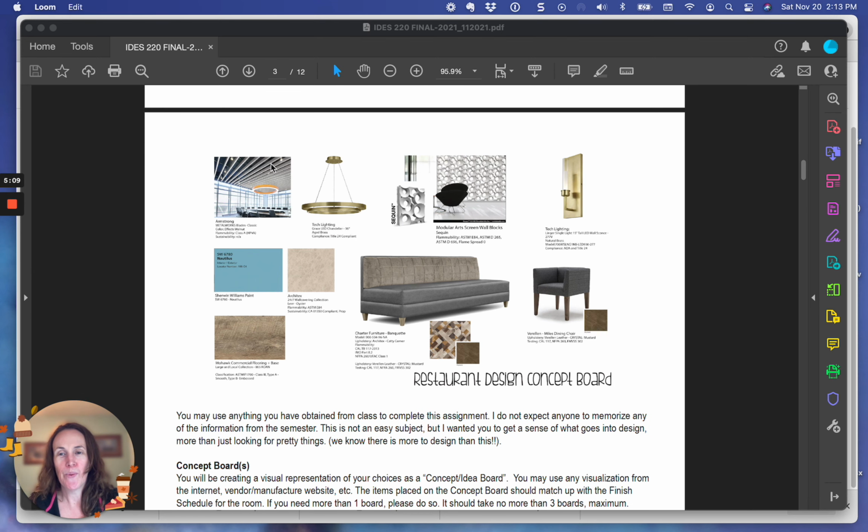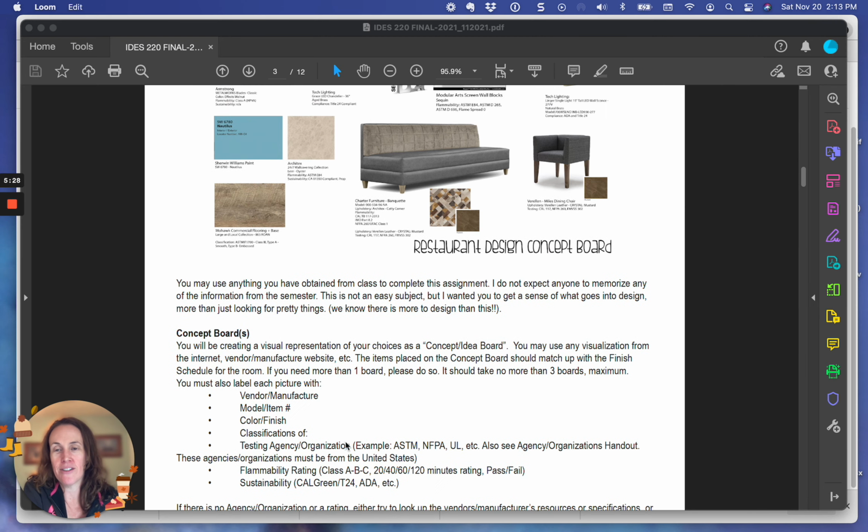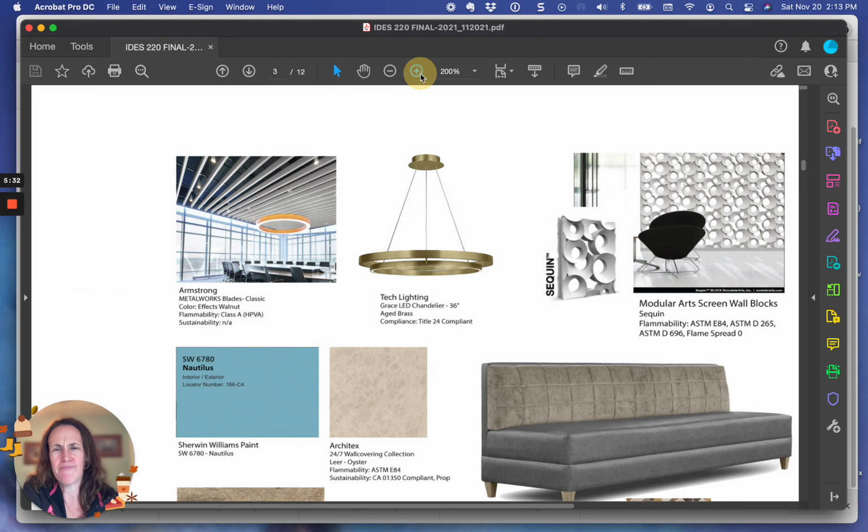So what I want you to do for the concept board, everything that you have on here, you're going to need the vendor, manufacturer, model, item number, color, finish, and the classifications of the agencies, if it's a flammability rating, and either sustainability factor. So let's look at this really quick.